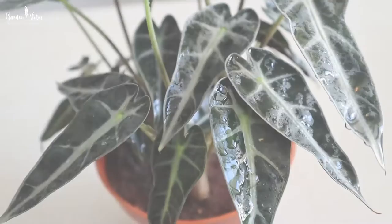This plant prefers medium to bright indirect light and high humidity. So regular misting is recommended to maintain the high humidity around the plant. All these varieties, keep away from direct harsh sunlight. Sunlight can burn their delicate leaves.